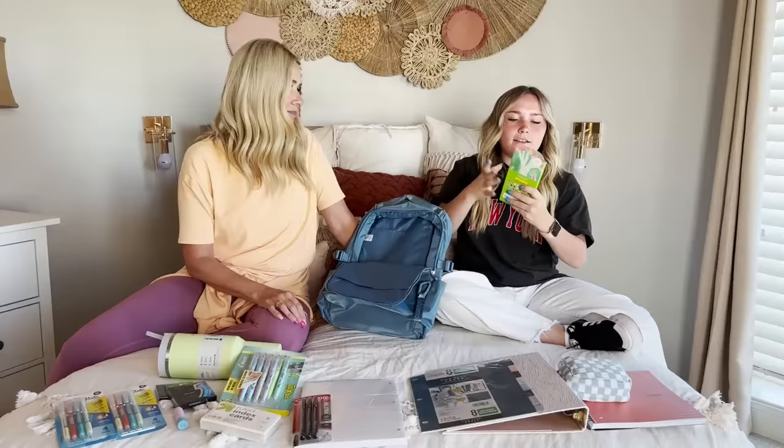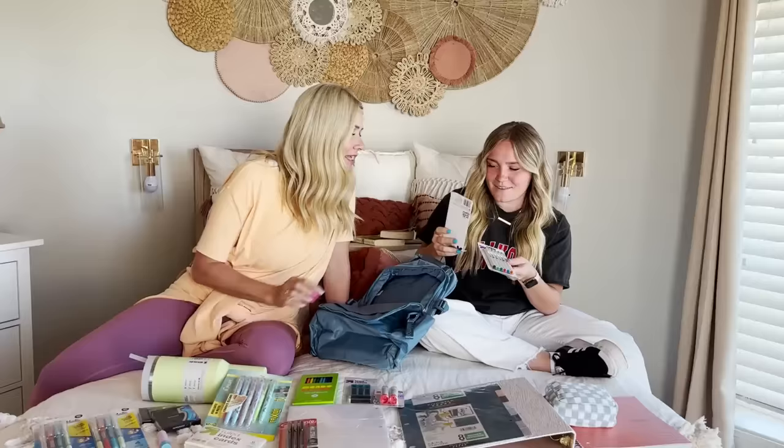Colored pencils. I'm not really sure what they're for. Do you usually use them in history and stuff like that? Yeah, so language arts and coloring stuff. Coloring, not cleaning or painting. Then I have extra lead for my pencils. Glue sticks. Whoa. This is a gel pen. Who are these gel pens? Somebody bought these.